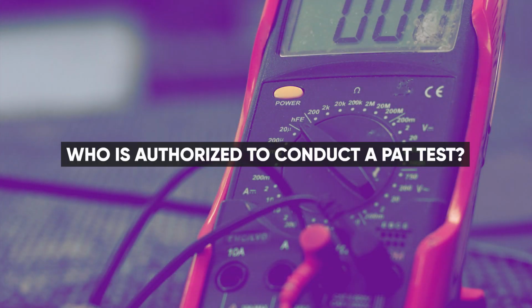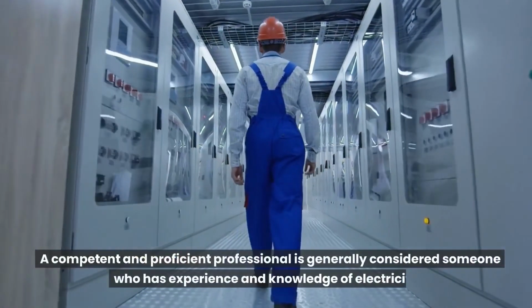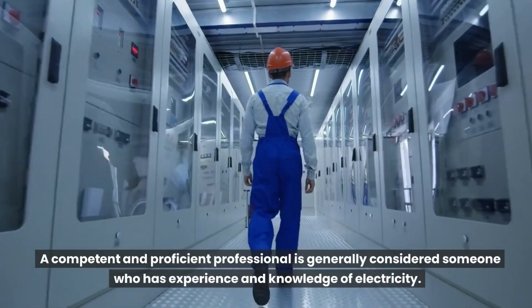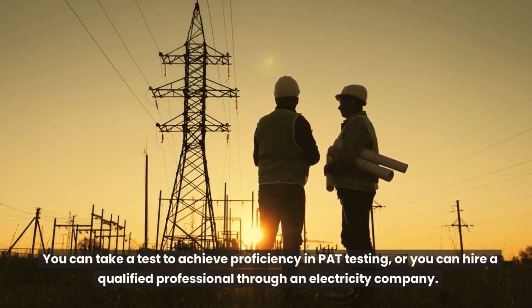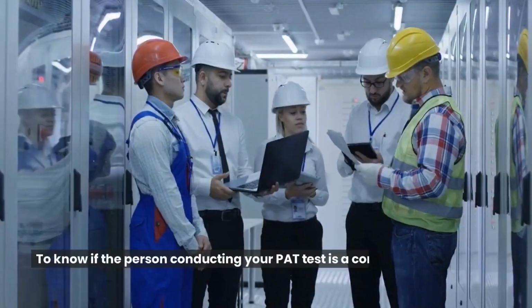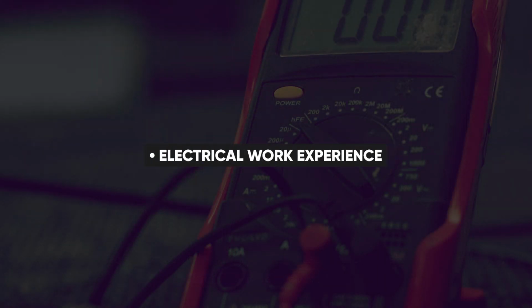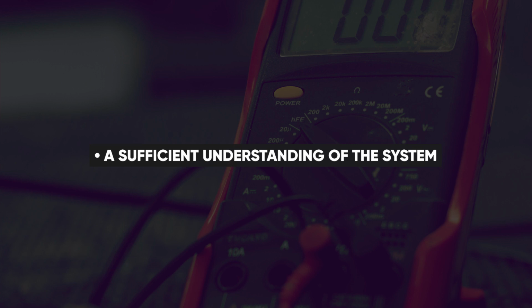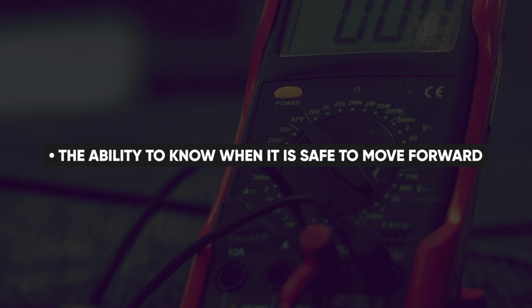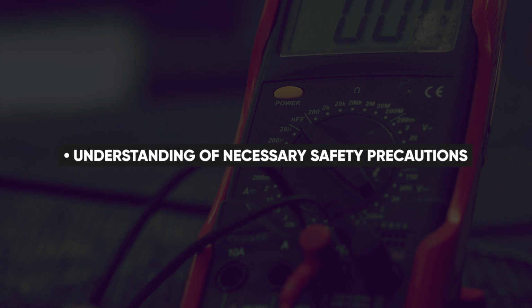Who is authorized to conduct a PAT test? Any competent and proficient professional can conduct a PAT test. A competent and proficient professional is generally considered someone who has experience and knowledge of electricity. You can take a test to achieve proficiency in PAT testing, or you can hire a qualified professional through an electricity company. To know if the person conducting your PAT test is a competent professional, they must have electrical work experience, proper knowledge of electricity, practical experience working with electrical systems, a sufficient understanding of the system, the ability to know when it is safe to move forward, knowledge of the dangers surrounding electrical appliances, and understanding of necessary safety precautions.